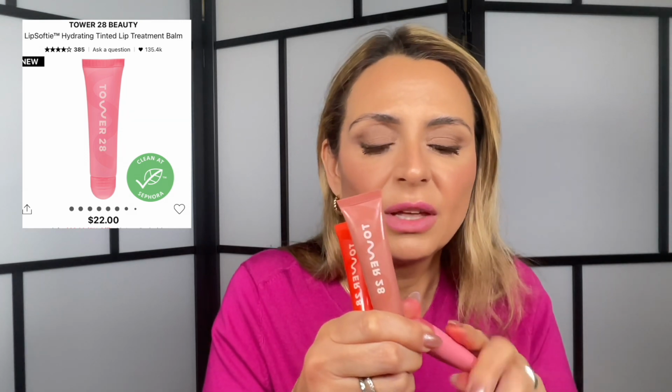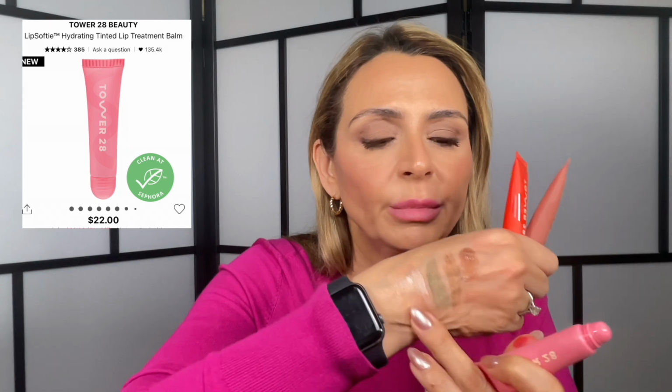Now they're very cute. They are very cute. You know, this is the applicator, that round type of applicator. It's very hard to control. That's one thing I would say, how much product comes out. You know, they have a little bit of a tint to them. This pink one definitely has the most tint. Also the Dolce de Leche.